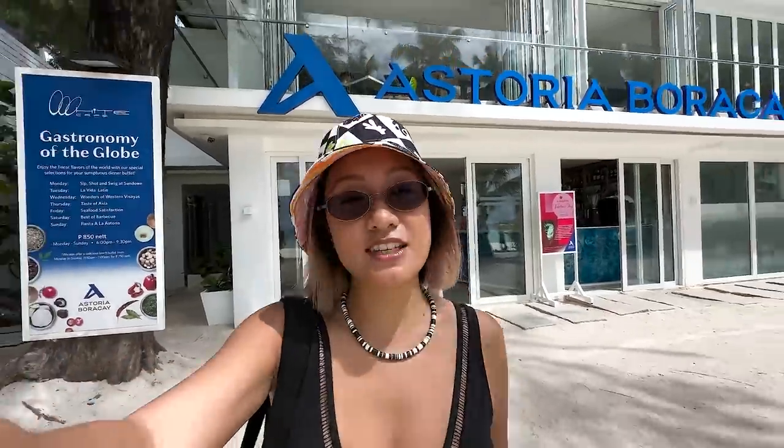Hey, we're back at station 2 and we are having lunch at Plato di Boracay. Ito na! Punta kami and also I'm so excited because we're having good seafood!